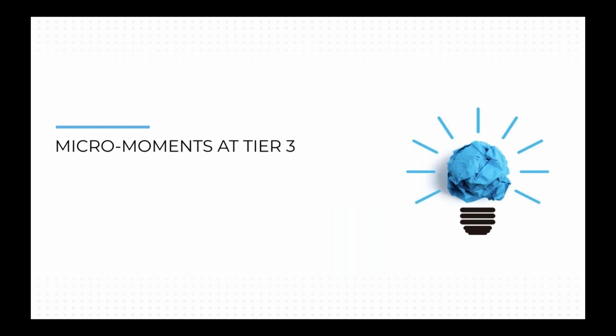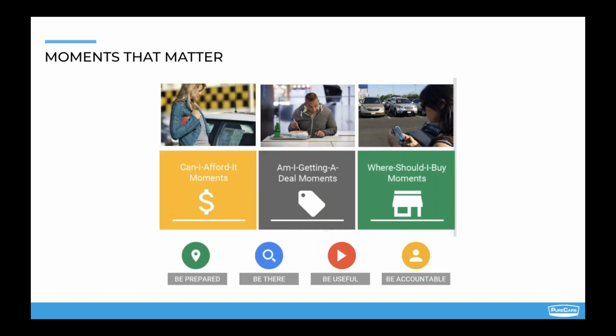So taking a look at these tier 3 micro moments, these are the moments that matter. These are for the consumer, the can I afford it moments, the am I getting a deal moments. These are the where should I buy moments. For the dealer, these are the areas where you need to be prepared, you need to be there, you have to be useful, and you have to be accountable. Not being present at this point can really deter the entire chain of moments that came before here.